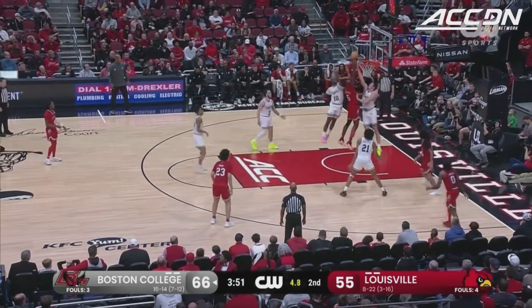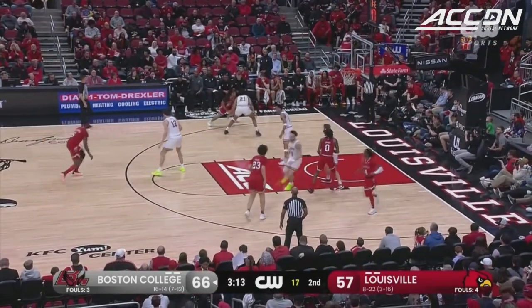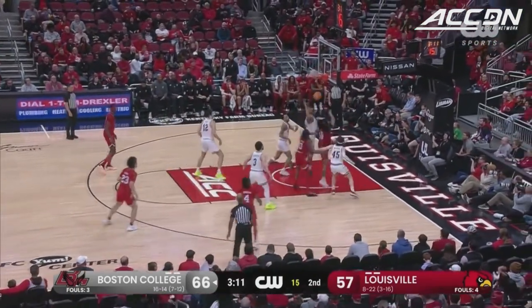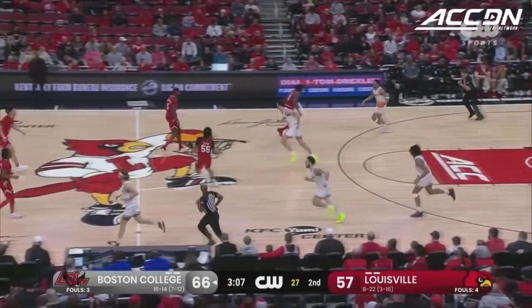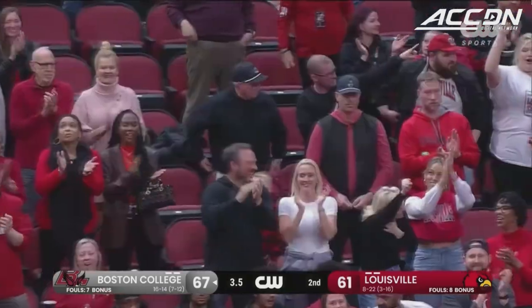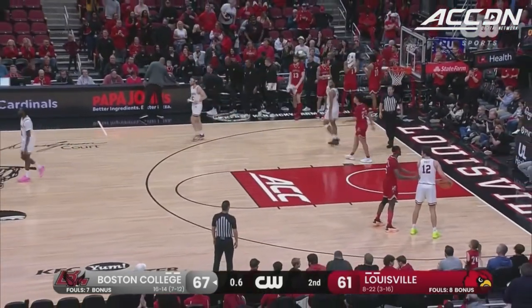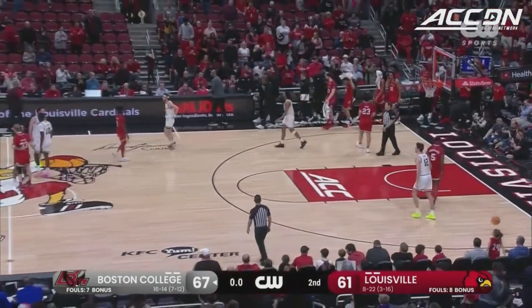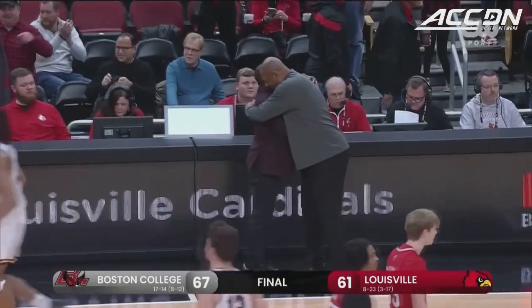Clark going baseline. Nice pass. Huntley-Hatfield lays it in. That's hard for me to go on the line because, again, all 4 of those guys have had spectacular years. You see great defense by McLaughlin. How about that? He's 6 for 6 from the line in his career. He's tied for the highest free throw percentage in NCAA history. But the victory belongs to Boston College.